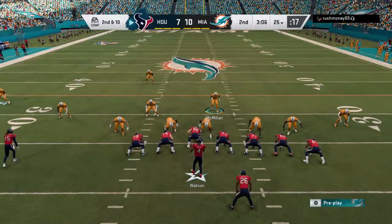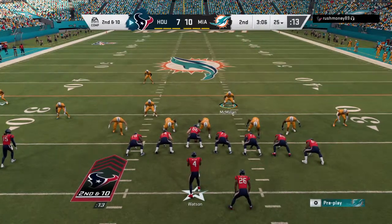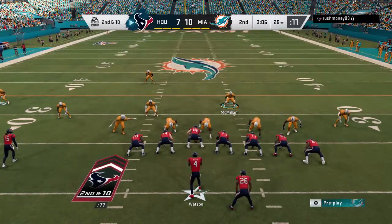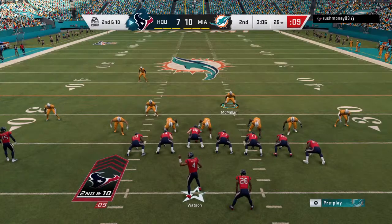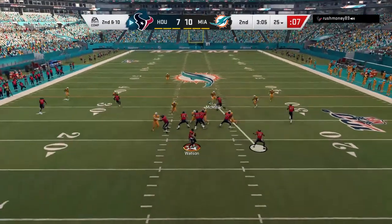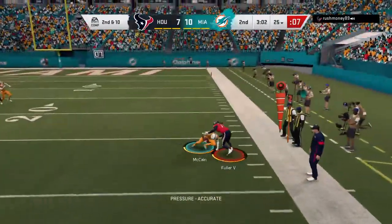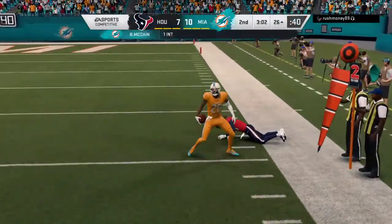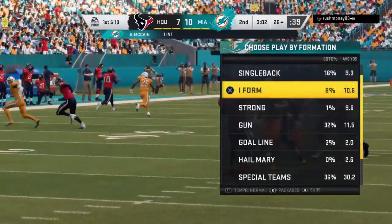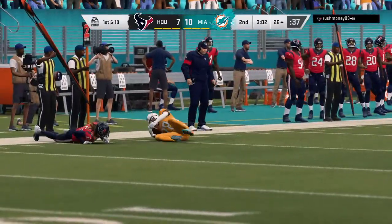An incomplete pass leads to 2nd and 10 from the 25. Throwing again is Watson. And for the 3rd time here in this half, it's intercepted. Picked off by Bobby McCain. And they will take over at the 26-yard line.